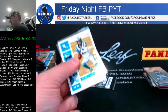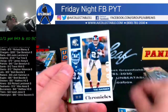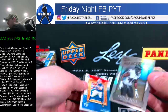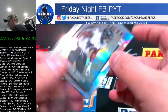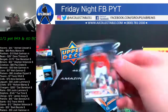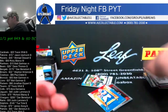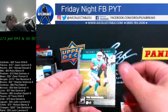Giants haven't come through for you yet. Got Robbie. Tiki. Got a Patrick Queen Silver. Legacy update for the Ravens. Sorry, these are so hard. Jalen Johnson for the Bears, Dane. Jake Fromm on the gridiron. There's your Tua.